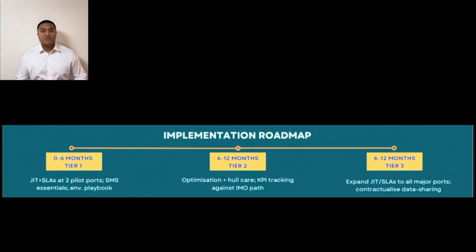Let's talk about how we implement this in practice. The roadmap on the poster runs across 3 tiers. Tier 1 covers the first 0 to 6 months and is about stabilizing time and compliance. We deploy just-in-time and berth window service level agreements at 2 pilot ports. We set a standard estimated time of arrival cadence with the terminal operating system and vessel traffic service.